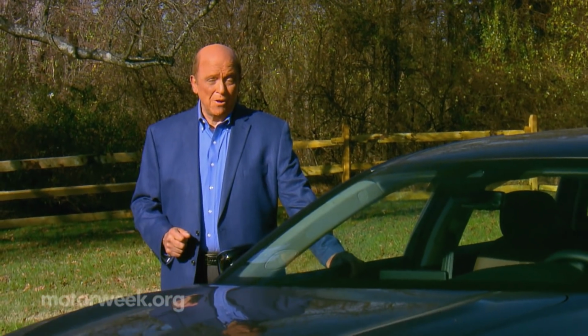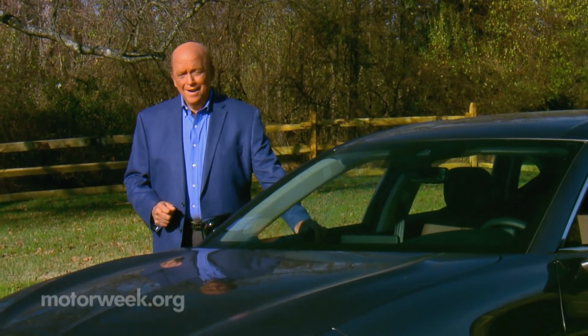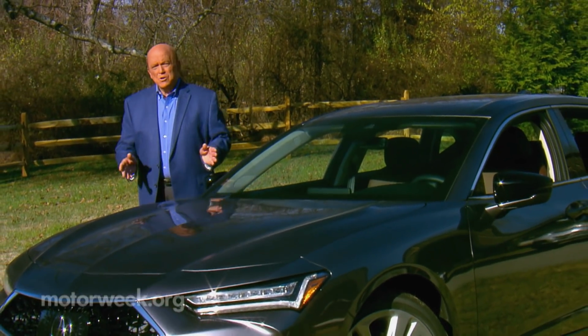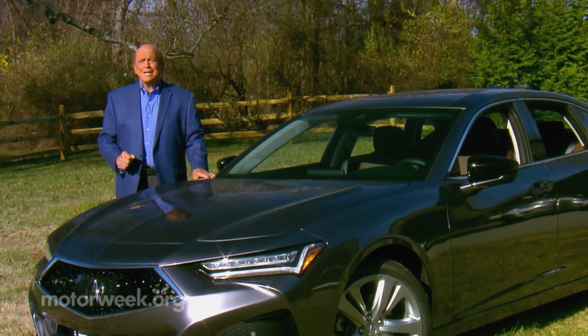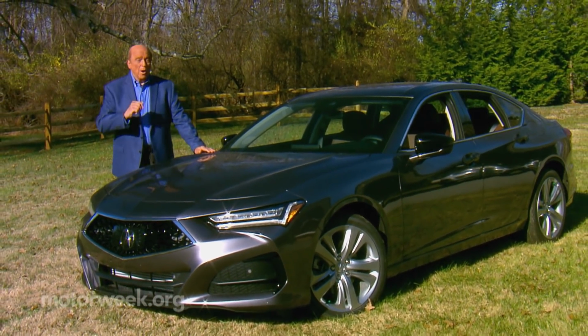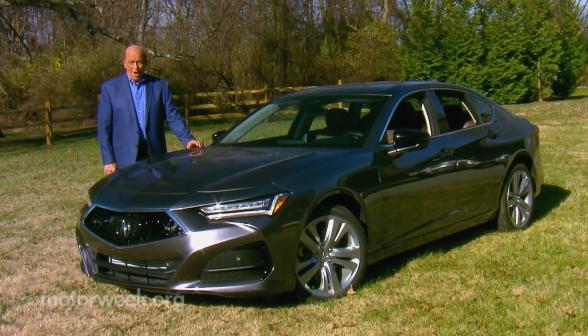When the Acura TLX arrived for 2015, it was a merging of the luxury-minded TL and the sport-focused TSX sedans. A tough task for sure. And while it showed potential, the union still resulted in a bit of an identity crisis. Well, now it's time for a new TLX, one whose aim is much more on target.